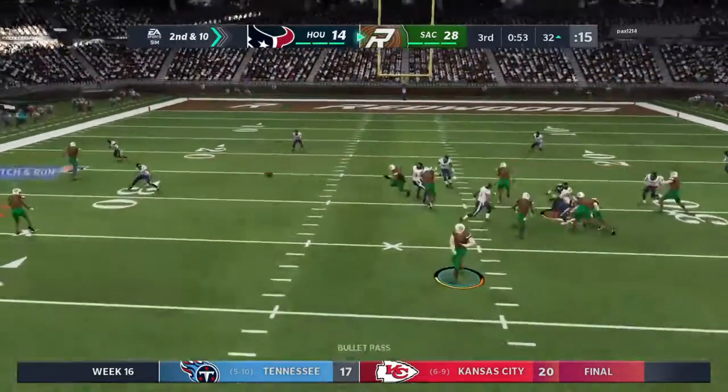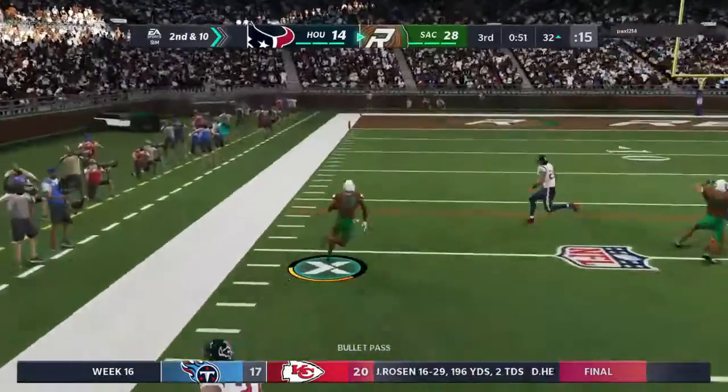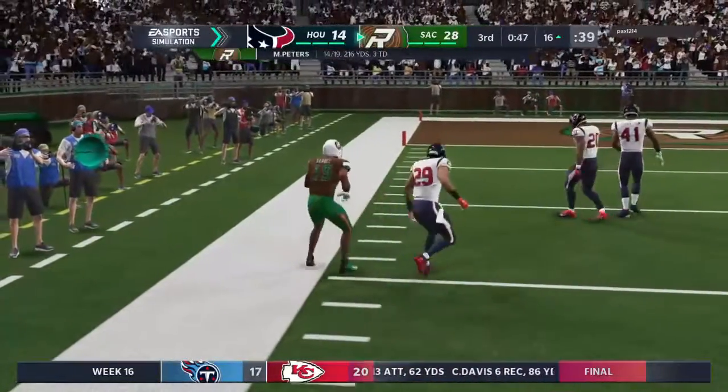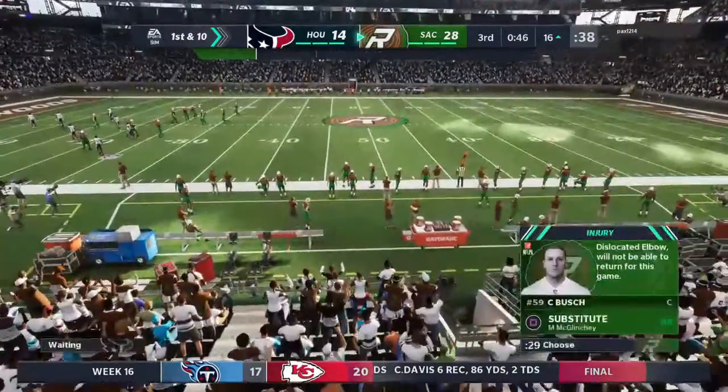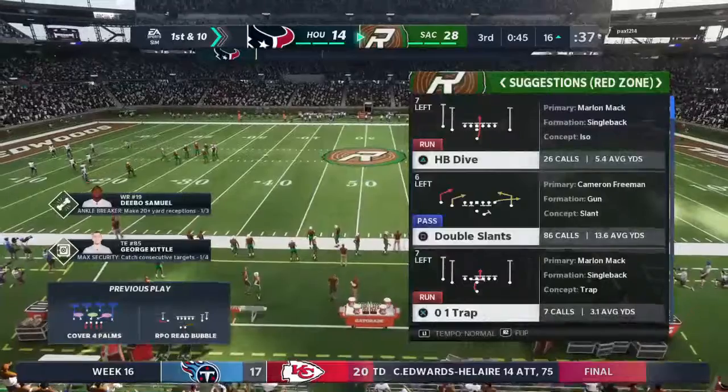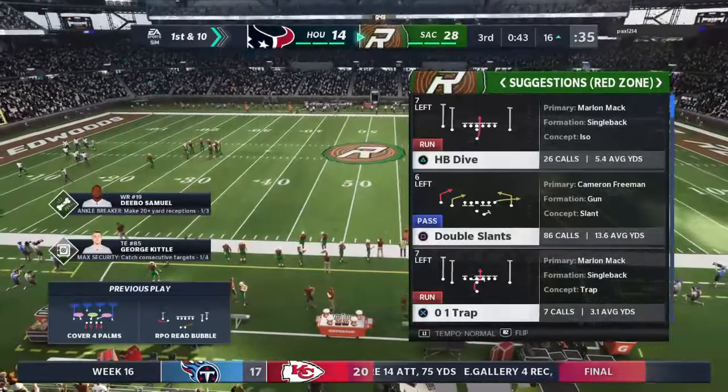Now they run the option on 2nd down. Complete out to Samuel on the quick throw. And inside the 20 before he's brought down. 16 yards, a 1st down. Those are the kinds of plays right there that show you why he's the number 3 man in the NFL in terms of receiving.